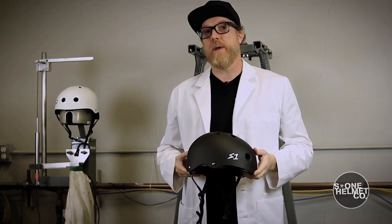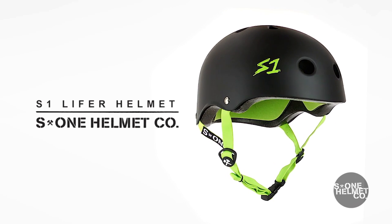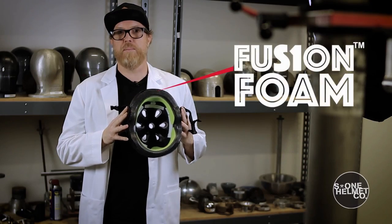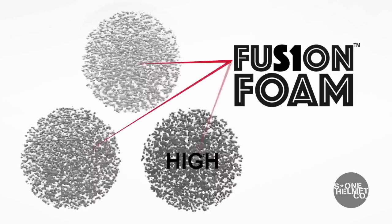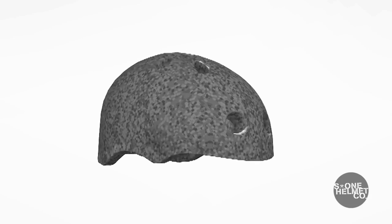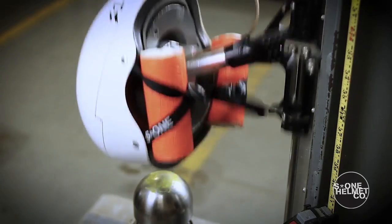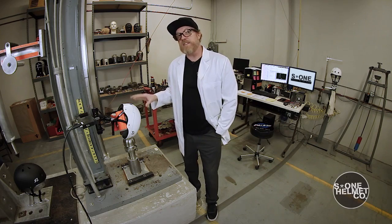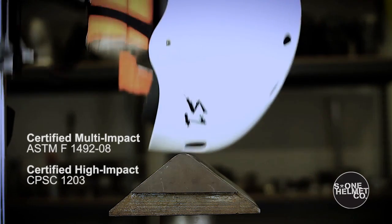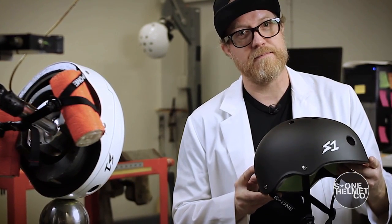After learning this information, we set out to make a better, safer helmet. What we created was the S1 Lifer helmet with fusion foam. We make fusion foam by blending low, medium, and high density beads together to make our impact reducing inner foam mold. The inner foam mold is what does all the impact dispersion in the S1 Lifer helmet. We batch test every production run of helmets to ensure the quality and consistency of every S1 Lifer helmet made. Get a Lifer, be a Lifer.